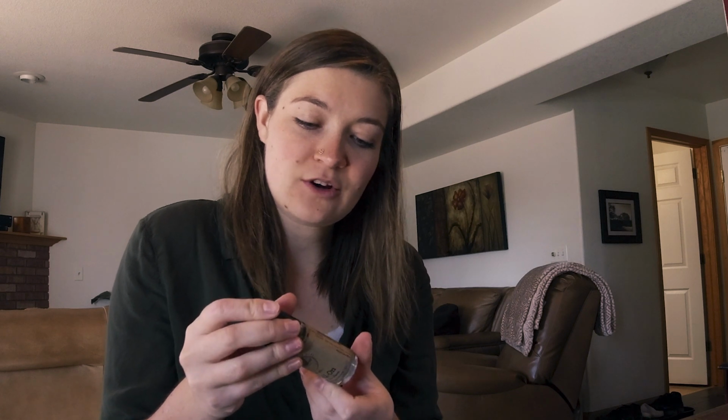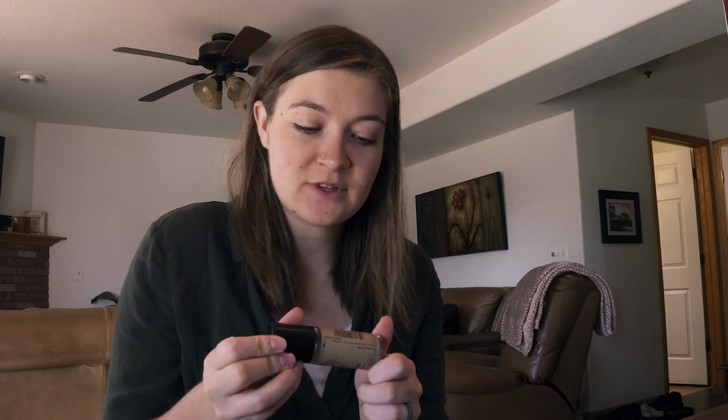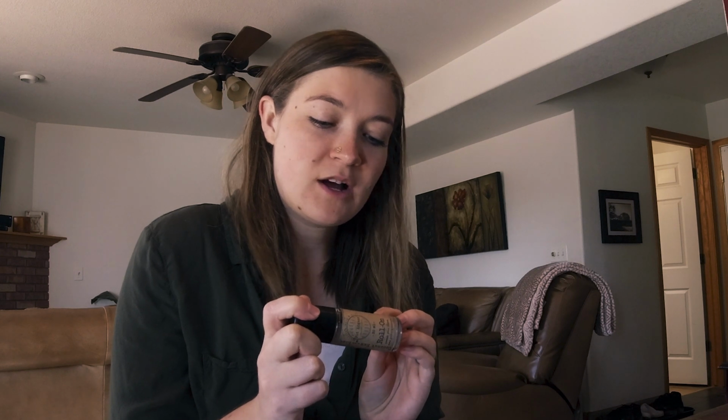everything in it is either organic or ingredients that you can say or that you know of. For example, this one has only coconut vodka, water, rum, salt, and arrowroot. And all of those ingredients are organic except for the water, because water can't be organic.